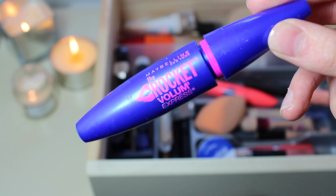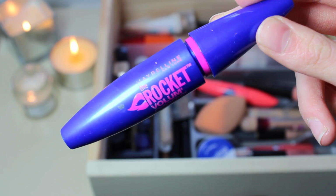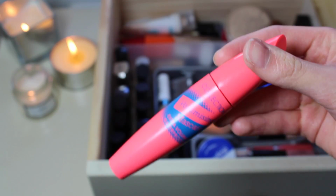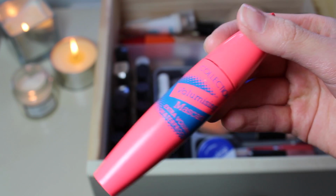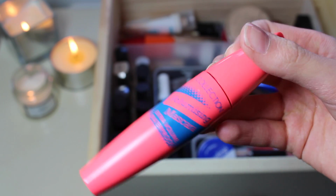Maybelline Rocket Volume Express. This is the one I tend to use for school as it's like less expensive and it still does the job really well. And this one is the one I use for football most of the time. It's a waterproof one, so it's good for stopping my mascara running in the rain.